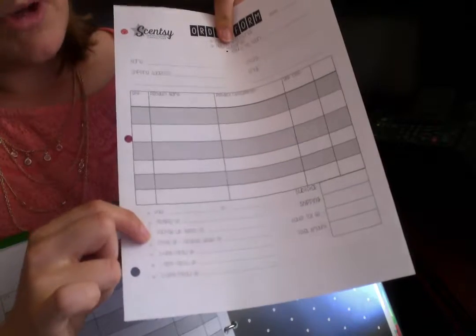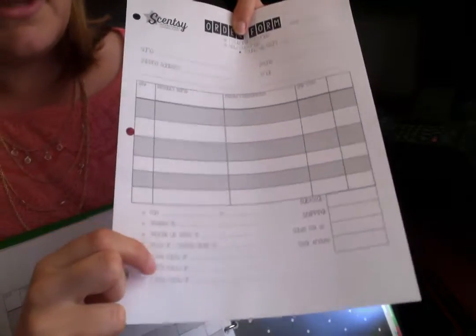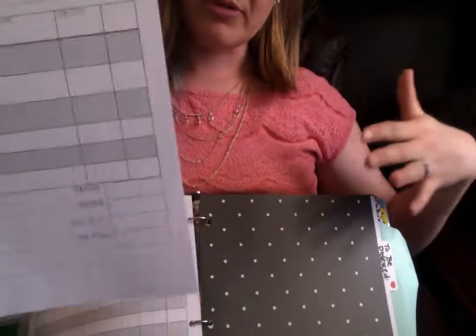And then when did they get the item? A week from that date, I need to follow up with them. Then it's going to be a month from there, and then 3 months. So it might seem a little overwhelming or confusing, but once we go through this, it will make sense. So, there. That's an order form.